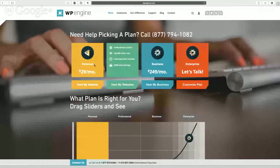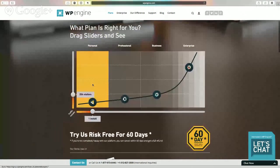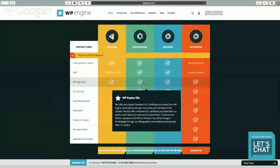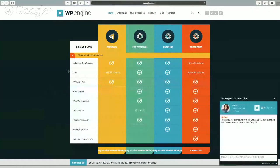So if you come to plans, they have their personal plan, which is good for one WordPress install, gets you 25,000 visitors a month. Unless you have a really big site, that should be plenty. And they just added the SSL certificates to the personal plan, which is really, really nice. It used to be only available on the professional plan. So now you can even run your e-commerce stores if you have them right off of WPEngine.